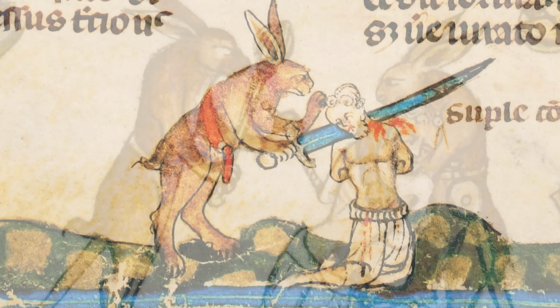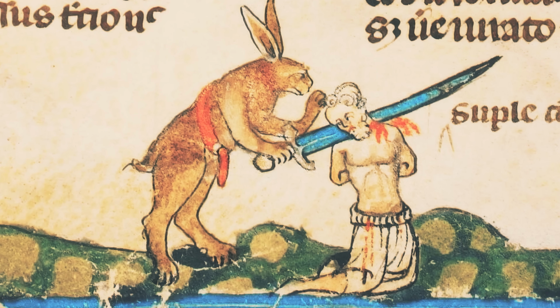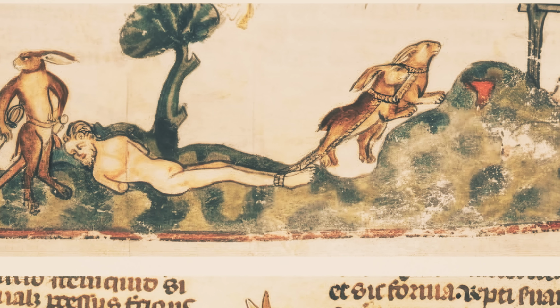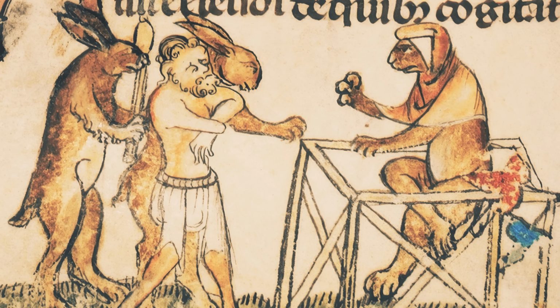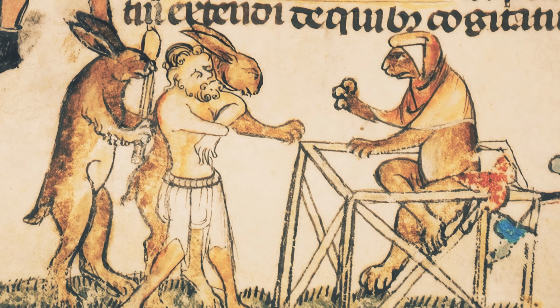Elsewhere, a man is being decapitated by a rabbit wielding a long sword, while in yet another scene, 2 bunnies are dragging a naked man who is tied up with some rope up a hill towards a gallows where they are clearly going to hang him. The scenes continue throughout the book. One even involves a man being held between two rabbits while a third sits before them as though it is a judge adjudicating on the man's fate.